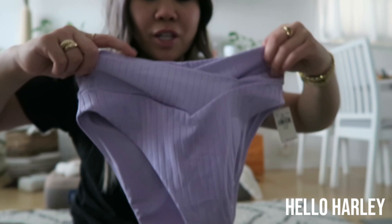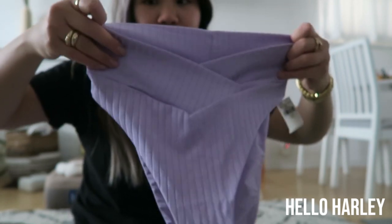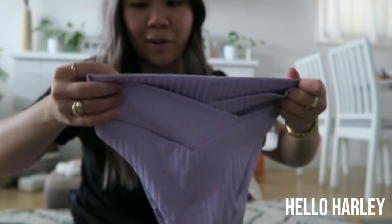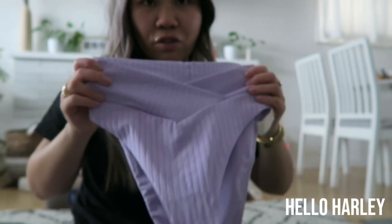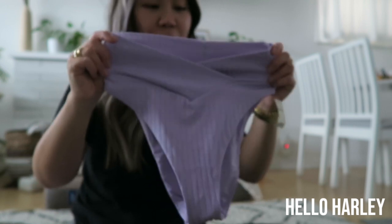And then I ended up getting this bottom, which is a crisscross, and it's really cute. I was very bloated, or I am very bloated because I'm on my period, so I didn't show any try on because I'm very bloated. So this is what the bottoms look like.